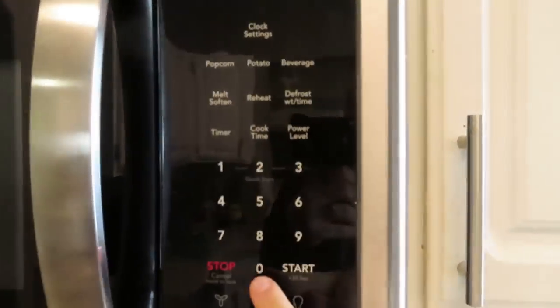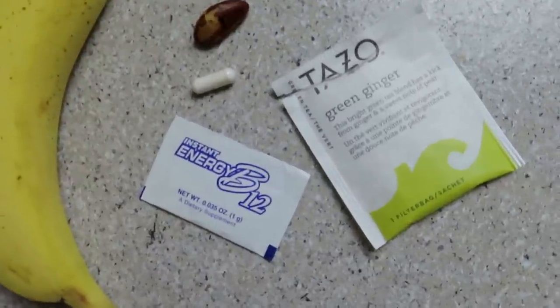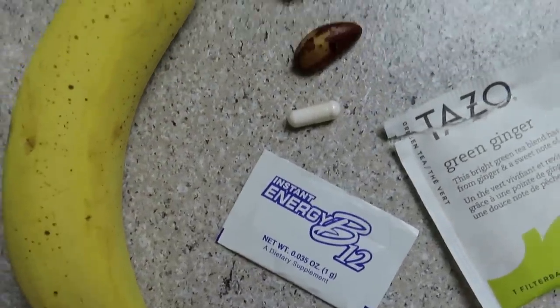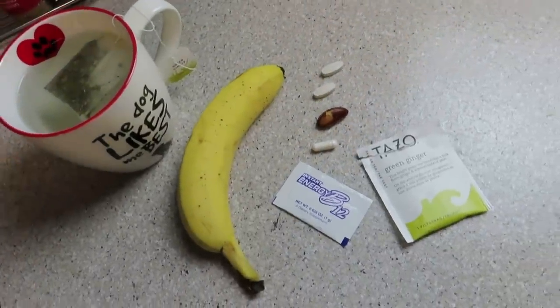When it comes out, I will chop a banana and put it on the top, and then I let them cool, usually on my counter or in my refrigerator for a little bit before I enjoy them. I have some tea to enjoy with it, along with some vitamins and my daily Brazil nut.